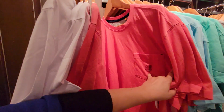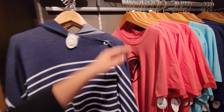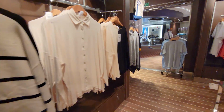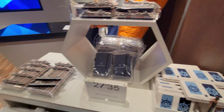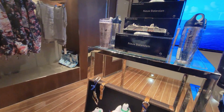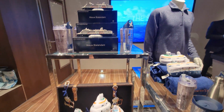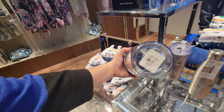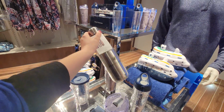But I did find that there was a real lack in supply of Holland America Line gear along with ship specific items, so t-shirts, you name it, with Nieuw Statendam plastered across the t-shirt. They did have the Holland America ship model, so I was able to add that to my collection. Luckily enough, another one gets added, but they didn't have some specific cruise line merchandise that I was hoping they would have had for apparel, like baseball caps. That's a kind of standard item that I thought they would carry.